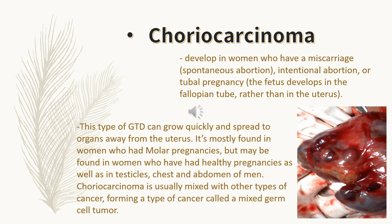Another form of GTD is choriocarcinoma. This develops in women who have a miscarriage, an intentional abortion, or a tubal pregnancy. This type of GTD can grow quickly and spread to organs away from the uterus. It is mostly found in women who have molar pregnancies, but may be found in women who have healthy pregnancies as well as men. It can also be found in their testicles, their chest, or their abdomen. Choriocarcinoma is usually mixed with other types of cancer, forming a type of cancer called a mixed germ cell tumor.